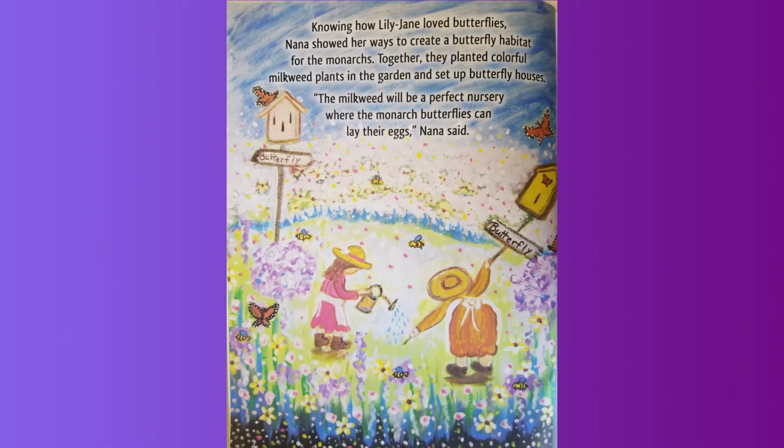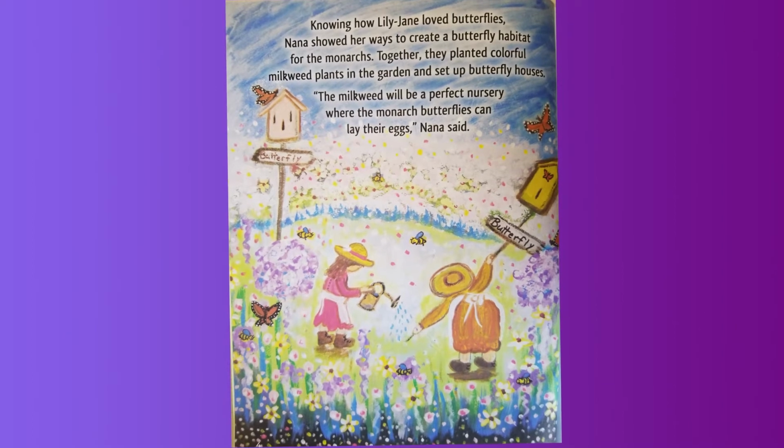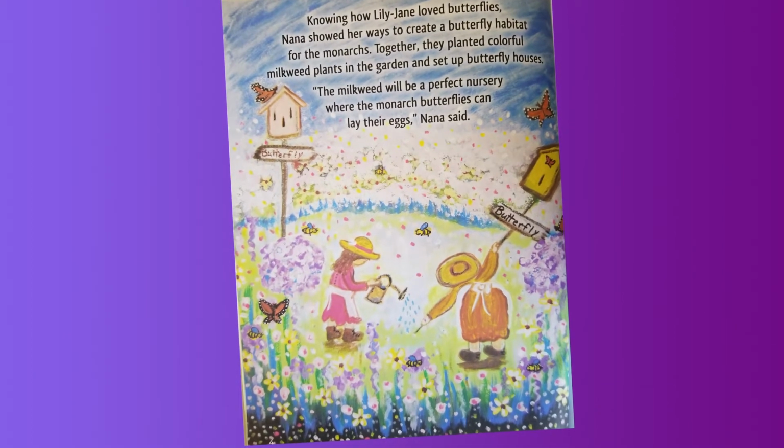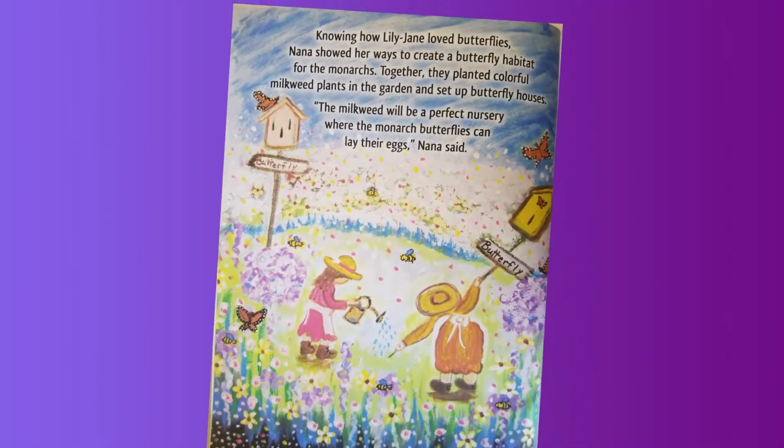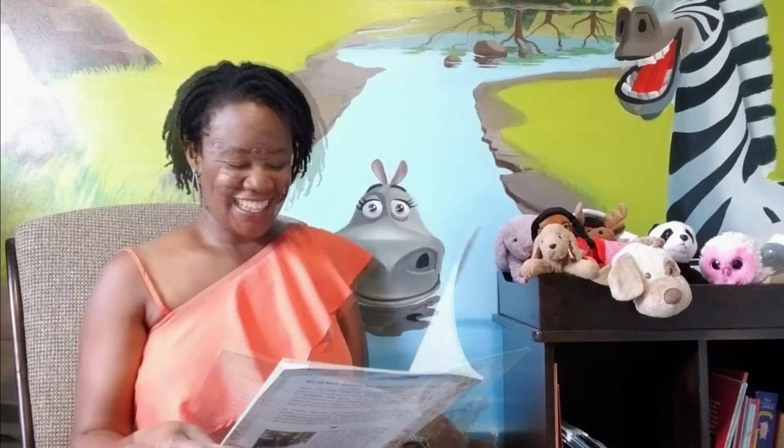Together, they planted colorful milkweed plants in the garden and set up butterfly houses. The milkweed will be a perfect nursery where the monarch butterflies can lay their eggs, Nana said. I think we're going to learn a lot about butterflies in this book. It's always so important to keep learning.